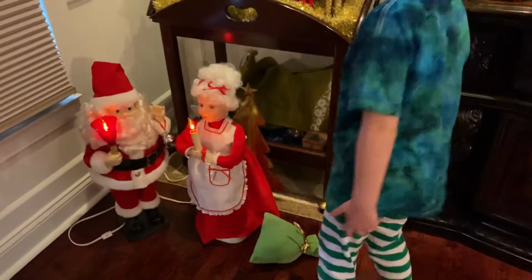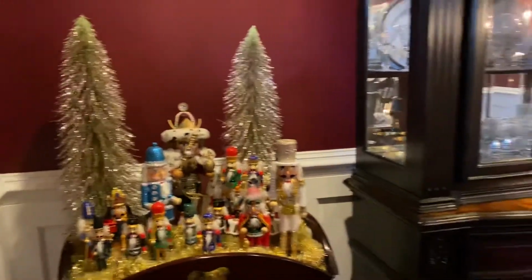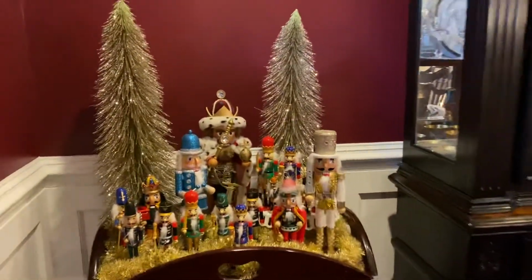And then moving on, we got Mrs. Claus and Santa Claus and the sack. And then we got the toast. And what's this area over here? Nutcracker Village. Okay. We'll show you outside later.